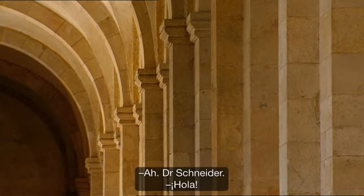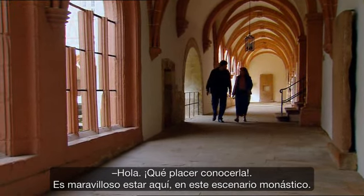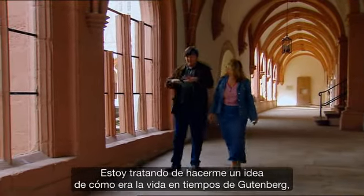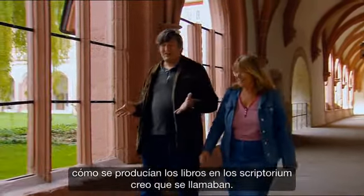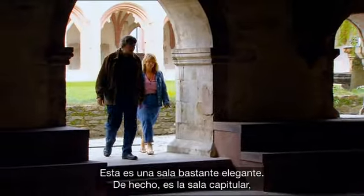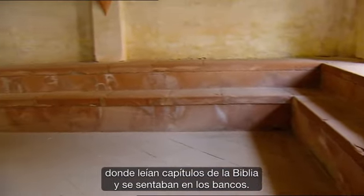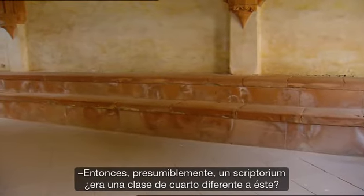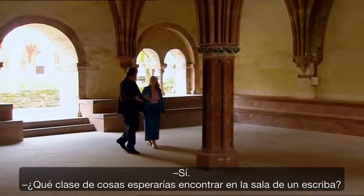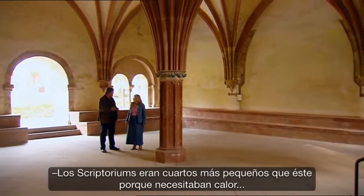Dr. Schneider. Hello. Hi, what a pleasure to meet you. It's wonderful to be here in a monastic setting. I'm trying to get a picture of what life was like around the time of Gutenberg, how books were produced in the scriptoria, I think they're called. Well, this is a rather fine room. This is, in fact, the chapter house where they would read the chapters of the Bible and they'd all sit round on the benches. So, a scriptorium presumably was a different kind of room to this. Yes. What sort of thing would you expect to find in a scribe's room?